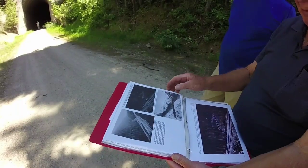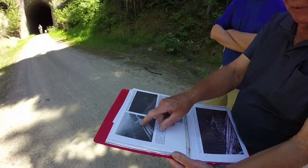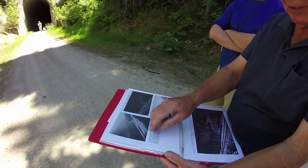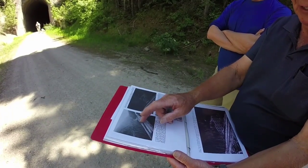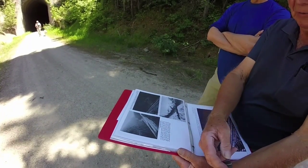On just the side of Mullen. So why did they put the switchback in there? Was it before the S bridge? No, they couldn't make this curve. They didn't have any way that they could gain the elevation there. So you run the train up here and you run it out on this long siding here.